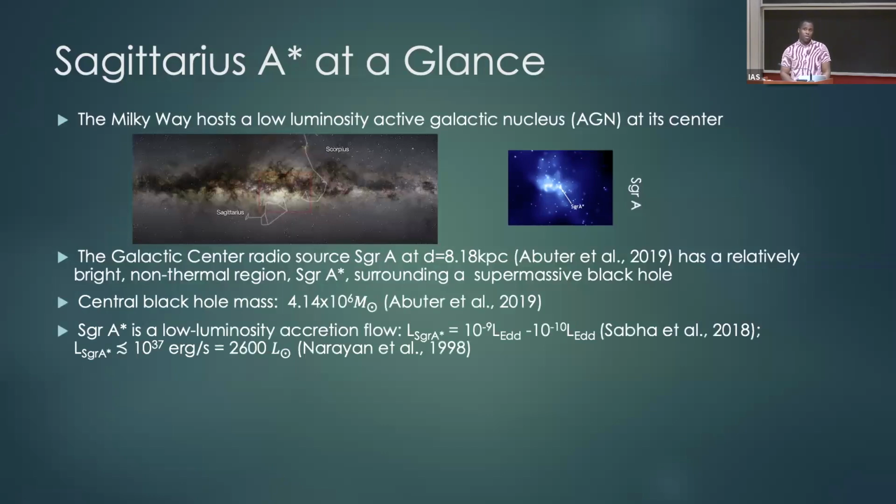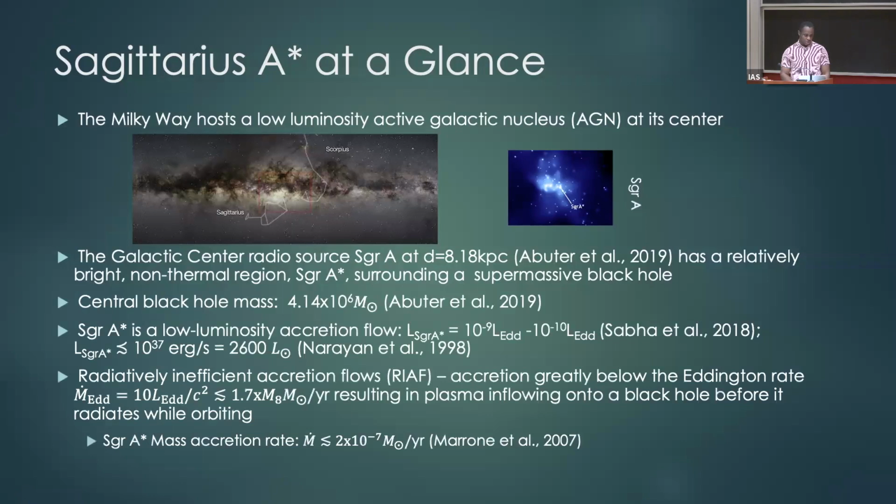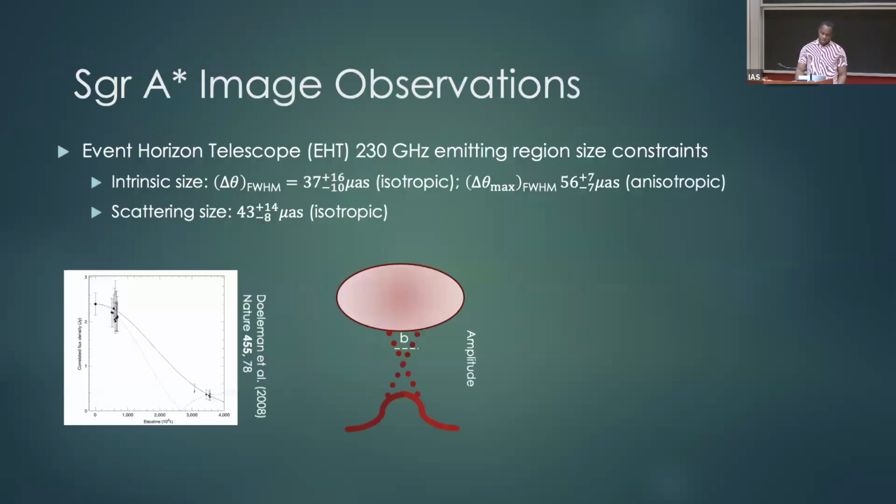And Sagittarius A star has a very mysterious low luminosity accretion flow. So think about 10 to the -9 times the Eddington ratio, which is very small. And it's modeled well by a radiatively inefficient accretion flow. And the mass accretion rate is also quite small, of 2 times 10 to the -7 solar masses per year.